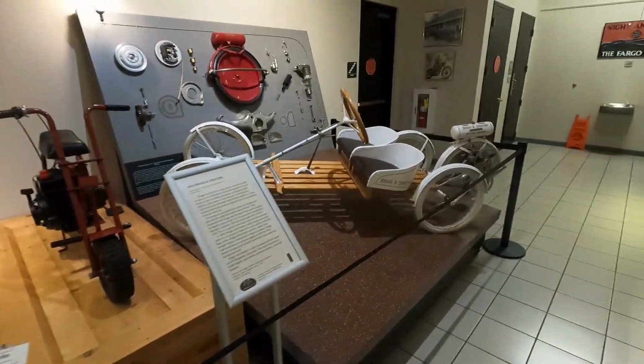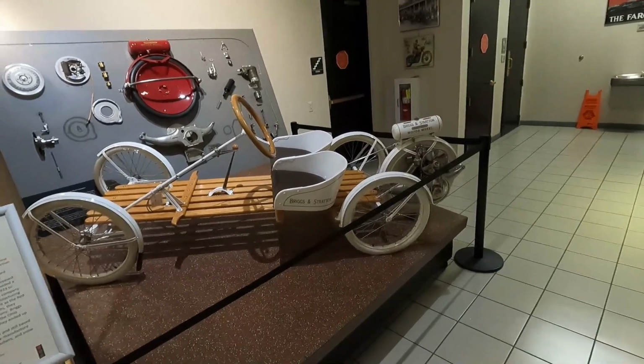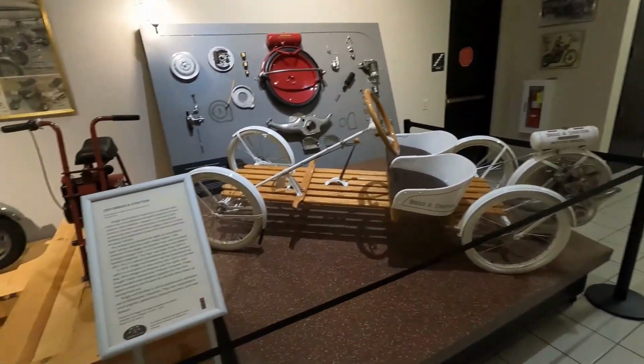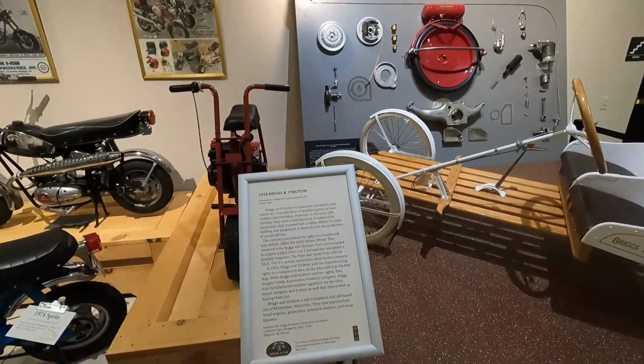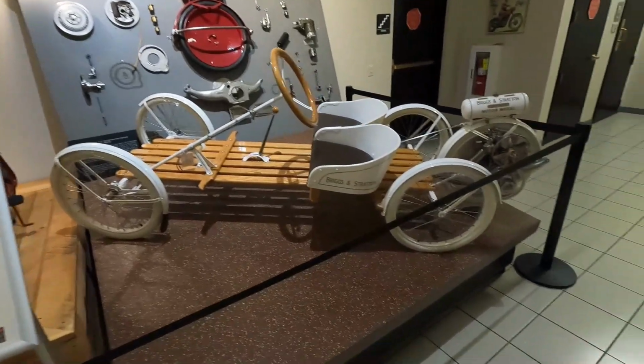Oh, it's Briggs and Stratton. They're the people that make the lawnmowers. I guess in 1919 they made a little motorized cart.